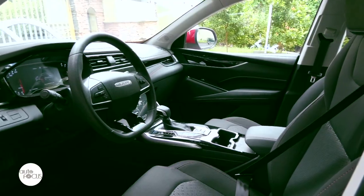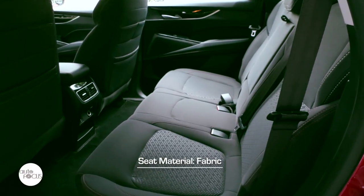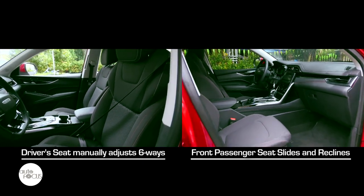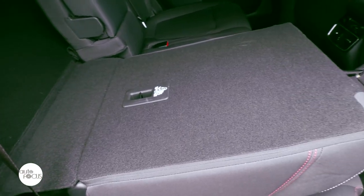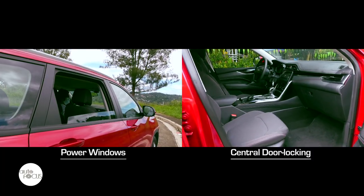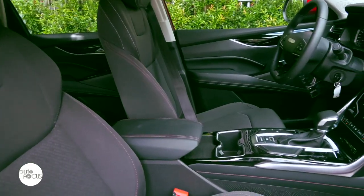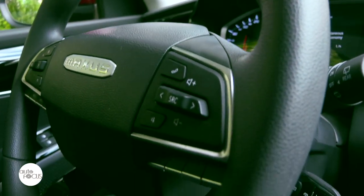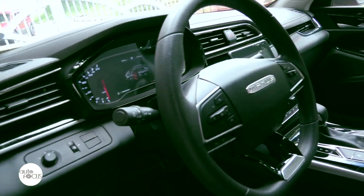The Maxus D60 Pro features sporty fabric upholstery for the seats. The driver's seat manually adjusts 6 ways. The front passenger seat slides and reclines. The second row seats for 3 split 60-40, slide and recline, and come with center armrest. It is equipped with power windows, central door locking, manual air conditioning with rear aircon vents, a multi-function steering wheel, cruise control but not keyless entry with push start.